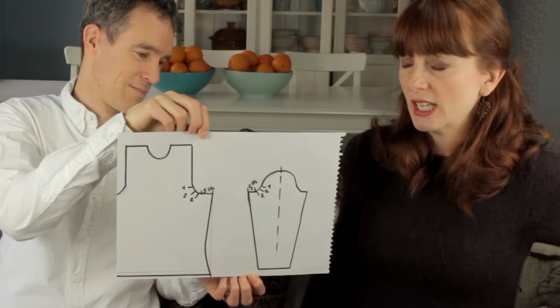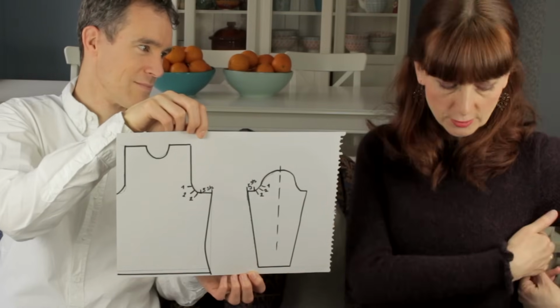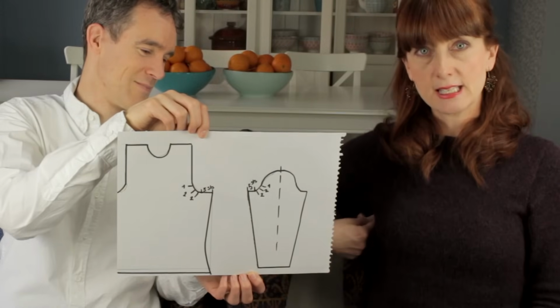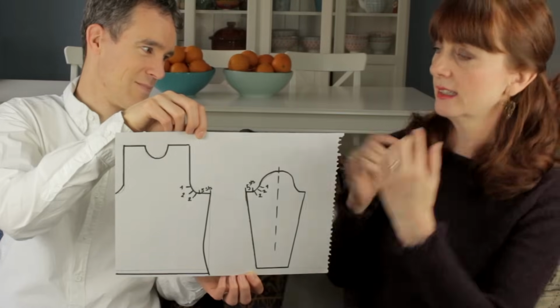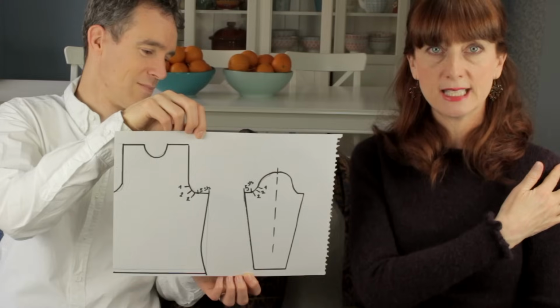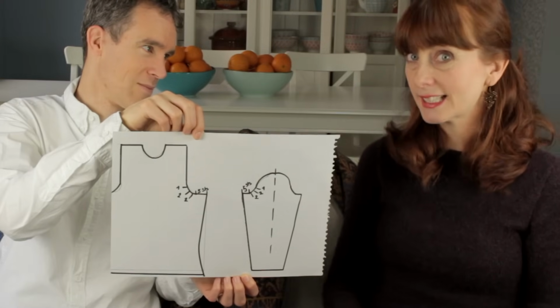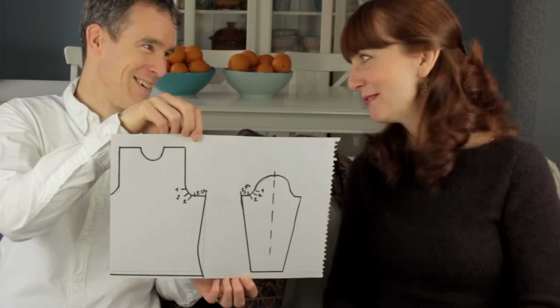The measurements which are interesting is your chest measurement. So mine across here, from there to there, is 46 centimetres. And then you take your shoulder measurement from here to here, and mine is 40 centimetres. Then you take the difference of that, which is 6 centimetres, and you divide that in half, which is 3 centimetres.